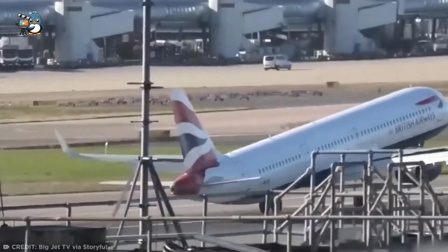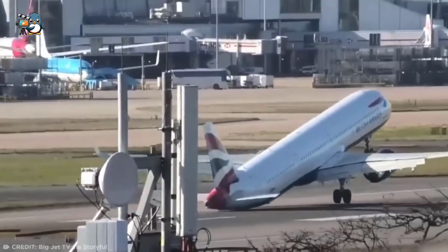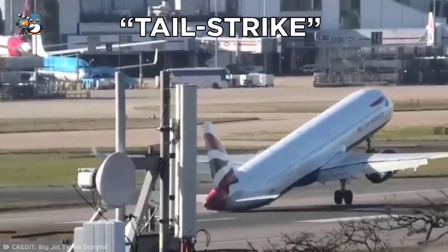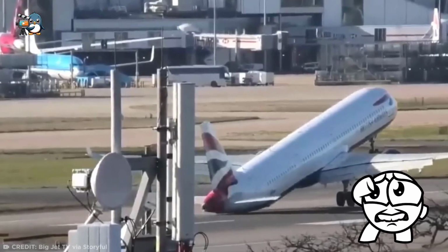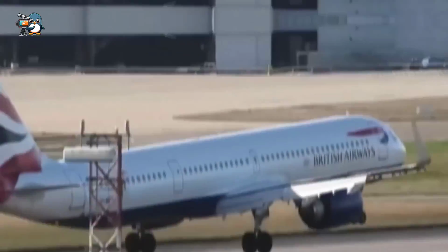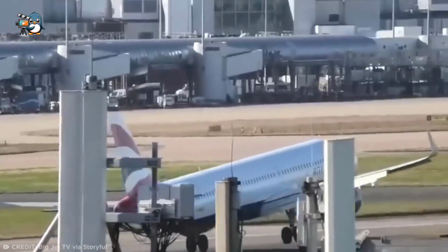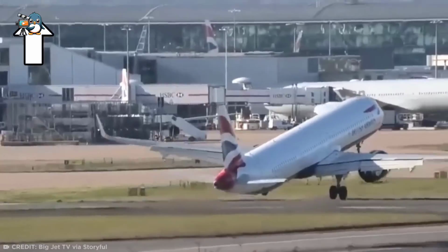At this point, the plane was moving incredibly slowly, and as the pilot pulled up, the back of the plane hit the asphalt, an accident known as a tail strike. For a pilot, a tail strike is a pretty severe mistake, and there are several cases of tail strikes damaging planes and injuring passengers. However, in this case, just as the tail clipped the ground, the pilot was able to rev up the engines and get the plane back into the sky.